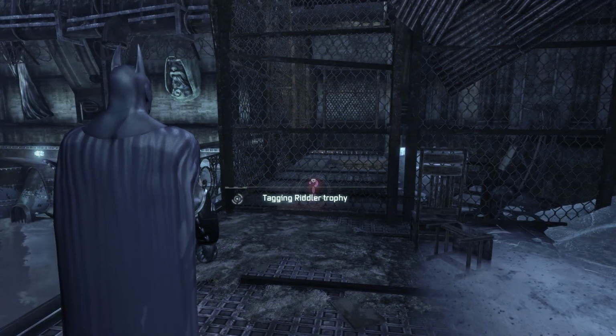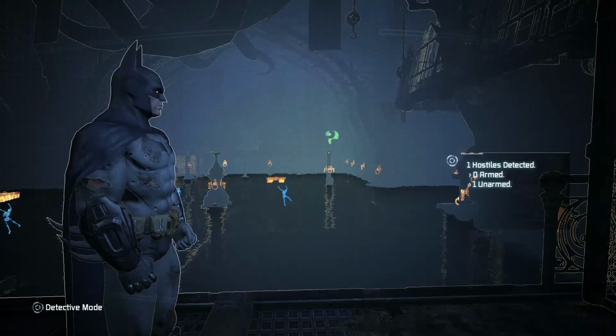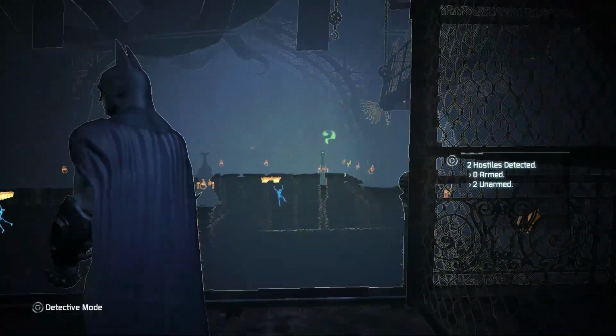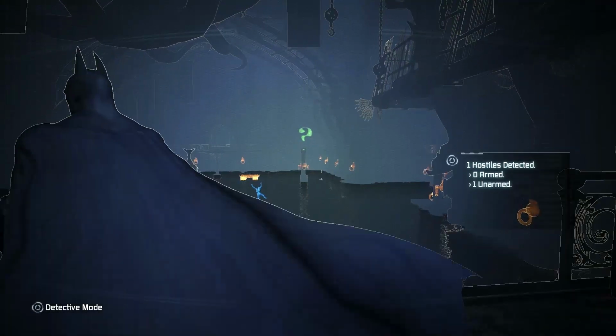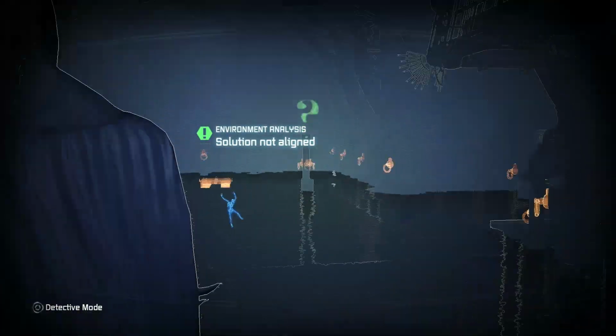So let's tag that one in if I haven't already. Now, if I hit X, you will see that there is a question mark, but the dot for the question mark is actually on that column, on that pillar. And you have to line them up. And if you can line them up and get them in the right position, you should be able to scan it in.